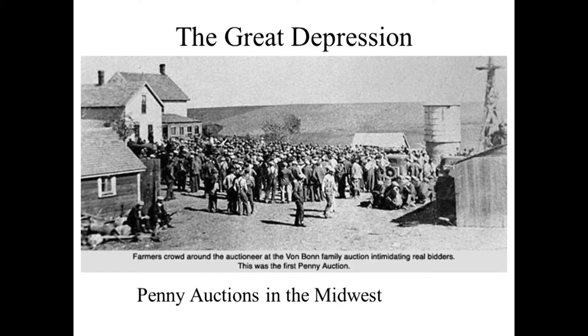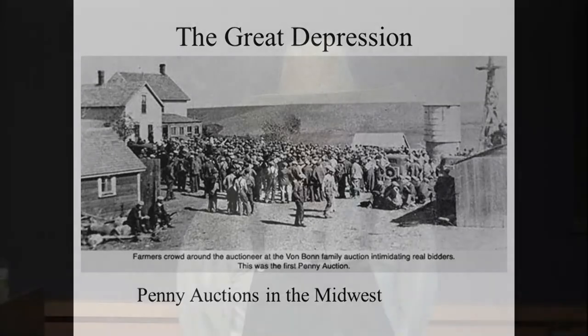One of the things I discovered with these auctions was that there were often auctions for farms like this that were lost, but all the community was very supportive of the farmer. So you'd have a large group of people go out to the auction, and the auctioneer would try and sell the farm. And the highest bid was a penny. They called these penny auctions in the Midwest because the neighborhood didn't think it was fair to sell this farm just because the problems of the Depression had arisen.